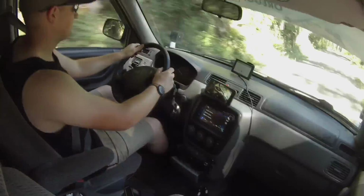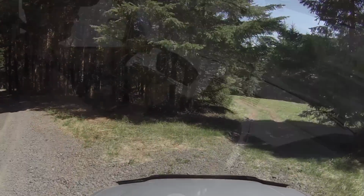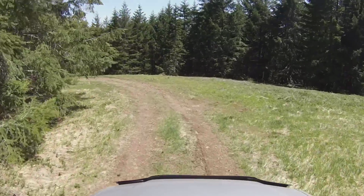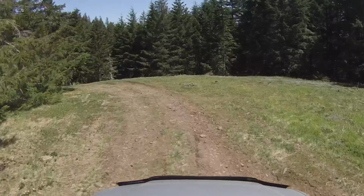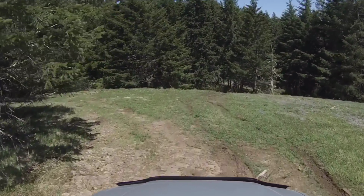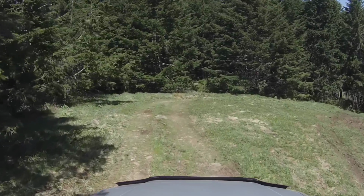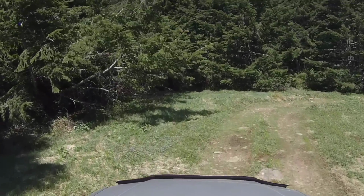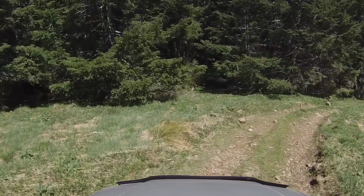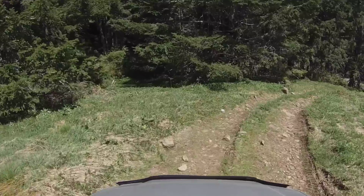Now I'm headed back down from the top of the peak, but I've got a couple more fun areas that I didn't hit on the way up that I'd like to hit on the way down. This little spur trail off to the side here is an alternate route you can take, and it's definitely a little bit more rough than the regular route through here. Around this corner, there's a lot more ruts and a lot of big rocks down by the trees that you have to traverse in order to get back down to the main road. I'm going to give it a try in the CRV. I don't have a whole lot of clearance, but I'm pretty sure I can get through this area okay.